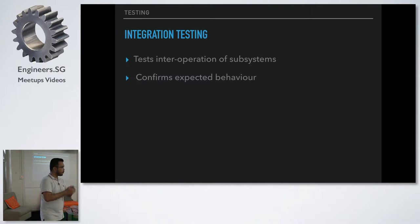Basically, it confirms expected behavior. So if you do something like BDD, which I'll talk about later, where you specify behavior, most of the time you're going to initially write out integration tests or user acceptance tests, but integration tests are more popular. So you test all the different layers of your application together: your presentation layer, your business logic layer, and your data layer together.